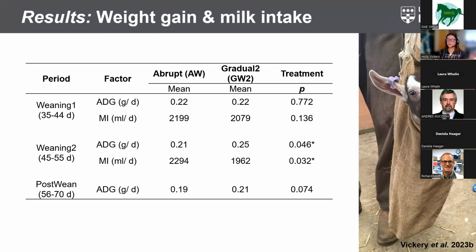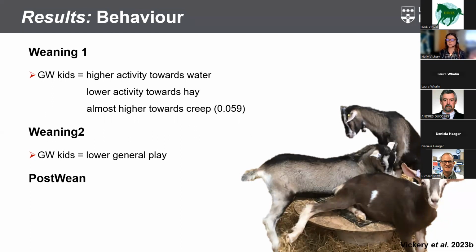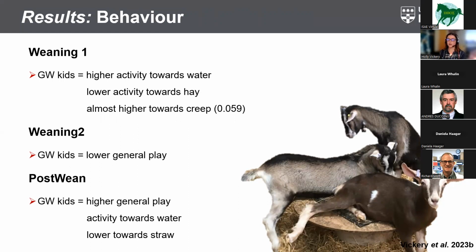In terms of behaviour, the gradually weaned kids during weaning 1 had higher activity towards water, lower activity towards hay, and almost higher towards creep. Weaning 2, the gradually weaned kids had lower general play, which could be indicative of their welfare state or nutritional state, because they were consuming less milk and had less access to milk during that time. But post-weaning, we saw the opposite. The gradually weaned kids had higher levels of general play, which could be indicative of them having a better welfare state post-weaning. They had higher activity towards water and lower towards straw.